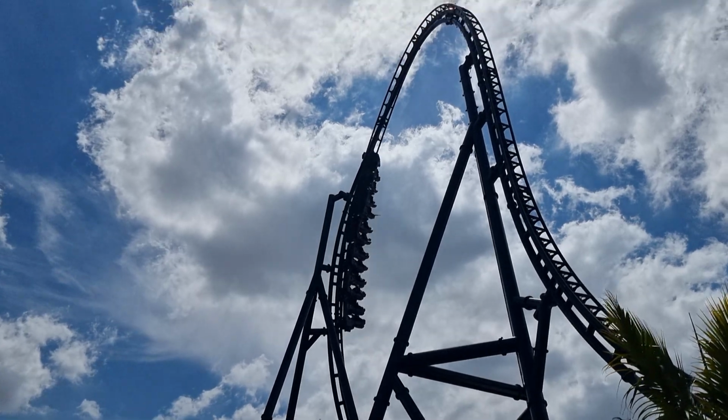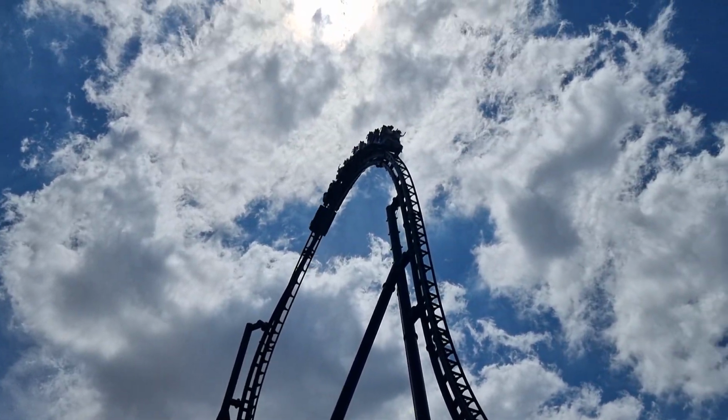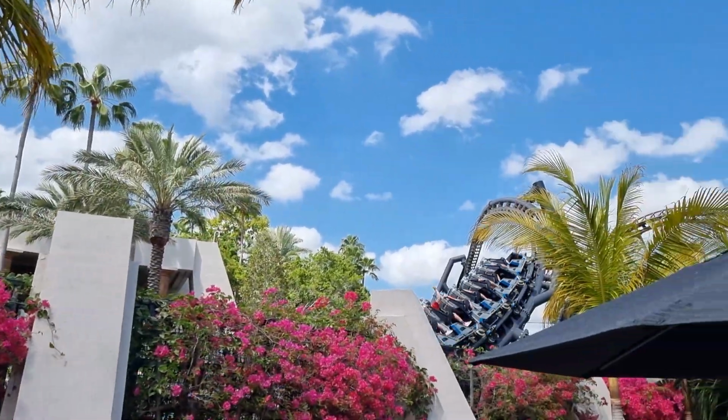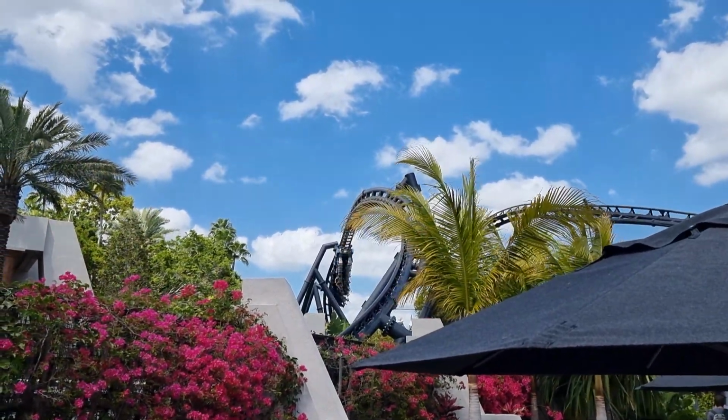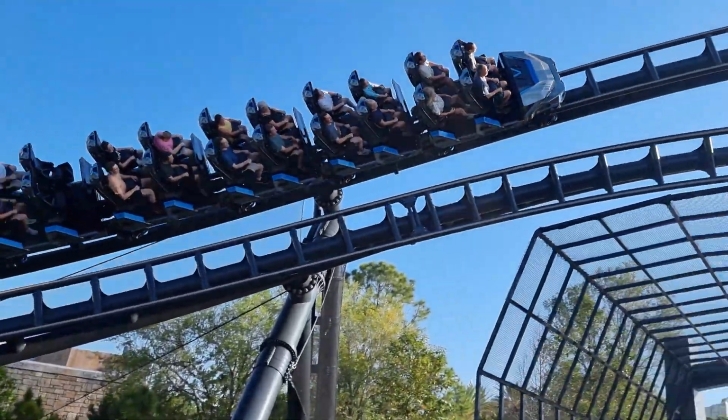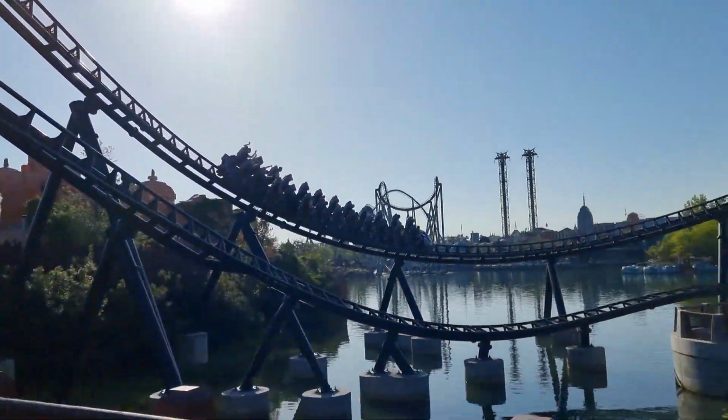As another brand new Intamin launch coaster, I've seen quite a few comparisons to Pantheon, but I actually find these coasters quite tricky to compare. In fact, I think you can only really compare the second half of Velocicoaster to Pantheon, as these parts of the ride are made up of large drawn-out elements.